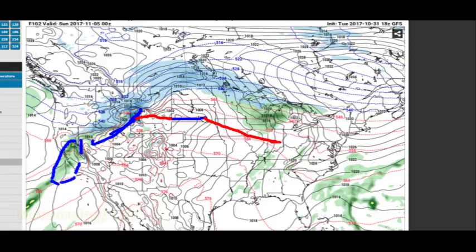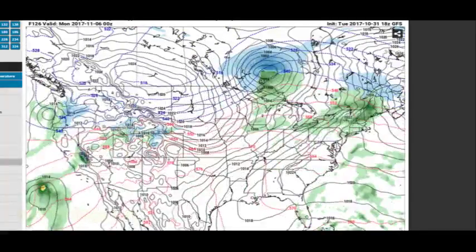So there's the situation there. Lee side trough down through Colorado, bringing a southerly flow up across Texas. Going to be warm and humid for this weekend. And for Sunday, another cold push comes south, driven by this high over Montana.